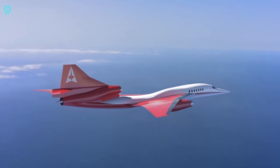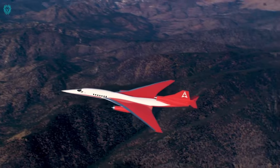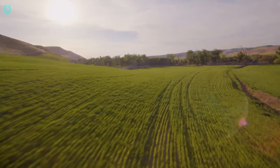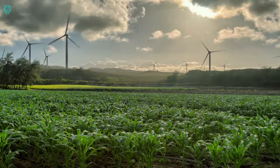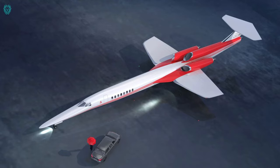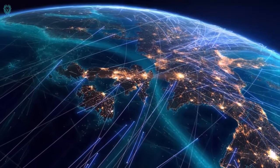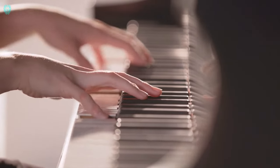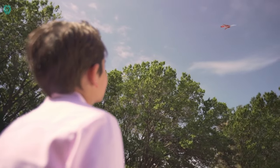But the AS2 isn't just about speed and comfort, it's a trailblazer for the environment. Fueled by biofuel without an afterburner and designed to prevent sonic booms over populated areas, it's a conscious choice for eco-friendly travel. The AS2 proudly introduces the first supersonic jet with a natural laminar flow, reducing drag and fuel consumption. It's not just a jet, it's a futuristic, environmentally friendly adventure waiting to whisk you away at unprecedented speeds.